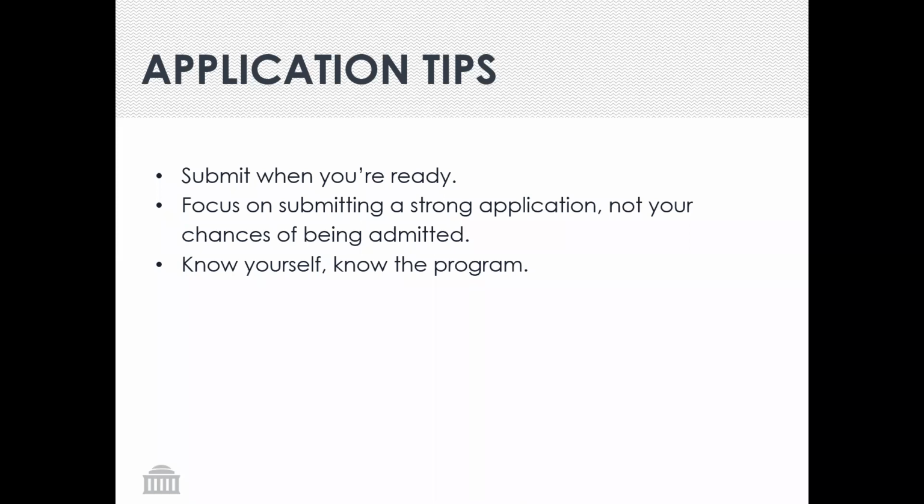Focus on submitting a strong application, not your chances of being admitted. You're better off tweaking your own individual application to make yourself a stronger candidate than running the numbers and trying to understand how likely it is based on a profile. It's really impossible for you to determine from where you stand what your chances are without knowing the entire pool and a lot of other factors as well.